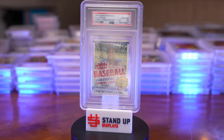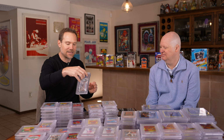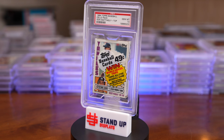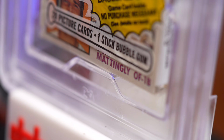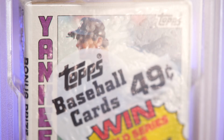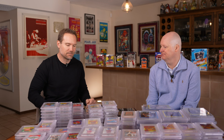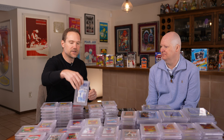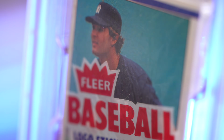The 1984 Fleer Baseball, Darryl Strawberry's rookie card on top in a PSA 10. And then you've got the iconic 1984 Topps Baseball, Don Mattingly on top, one of the iconic rookie cards from the 80s, PSA 10 on that pack as well. Incredible. And again, two non-Hall of Famers, but how could you have a complete 80s collection without Strawberry and Mattingly? Oh, you must have it. Must have it. And then 84 Fleer with Mattingly on top as well. So we got another Mattingly rookie card there.